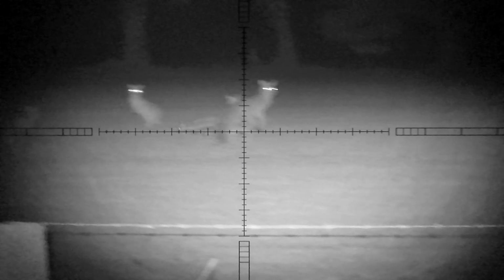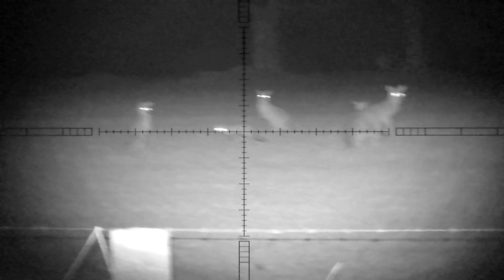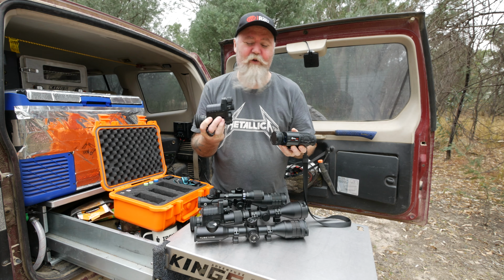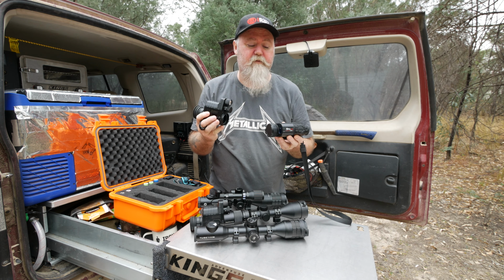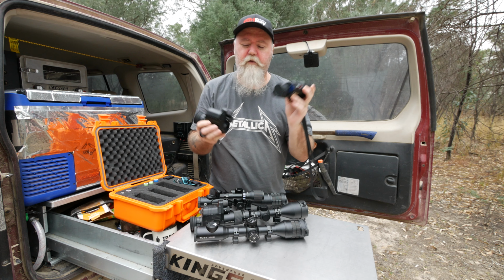Pretty much past about 150 to 200 metres, I'm more looking for eye shine, and then I can go out maybe 200 metres, maybe. Realistically, thermal eats night vision alive for finding that there's something out there. Well, not for identification, just for finding stuff. So when you're scanning around, say, open paddocks, you will see so much further with this than I can with the night vision.